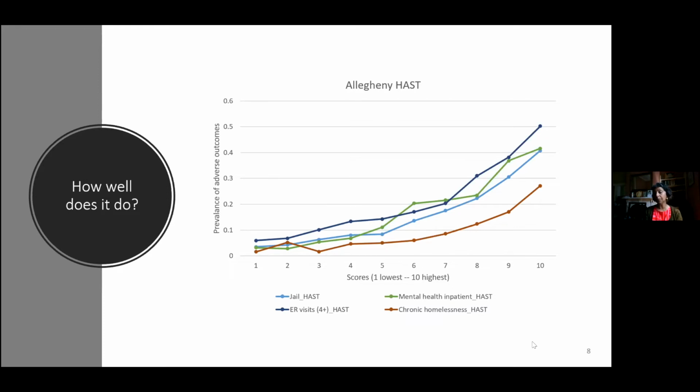Now, chronic homelessness here is not our traditional chronic homelessness. It's being seen for 3 months out of 12 in street outreach or a shelter, because we didn't actually have data on whether they were truly chronically homeless. Clients who scored a 1 were at much lower risk of having that happen to them.